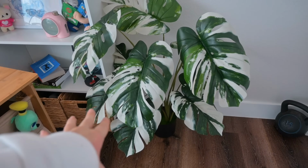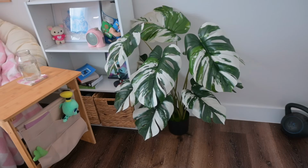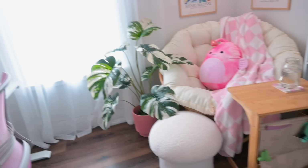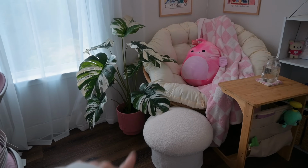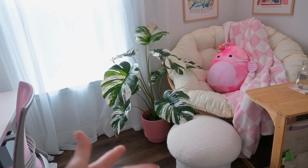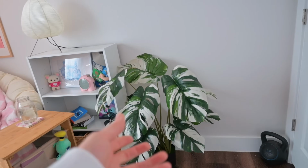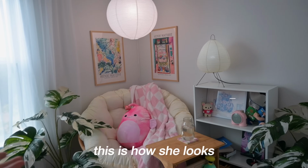What I have right now is just kind of a temporary setup until I figure out what I want to do with it. This pot, I'm not sure if I'm going to go with the same pot or maybe a different color of this pot, but it's literally the perfect size. So I'm going to get one of those pots, put a pot here and give it a little bit of height.